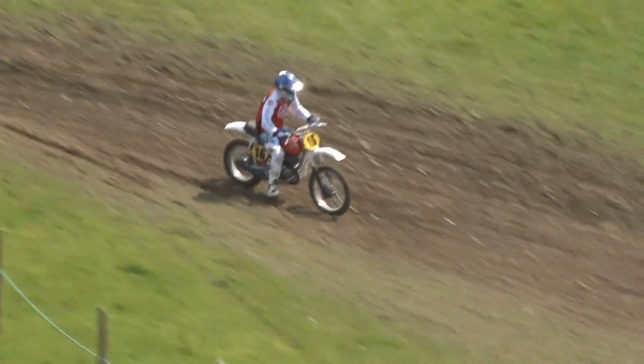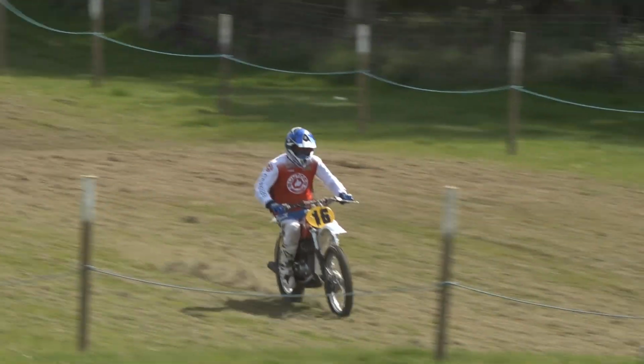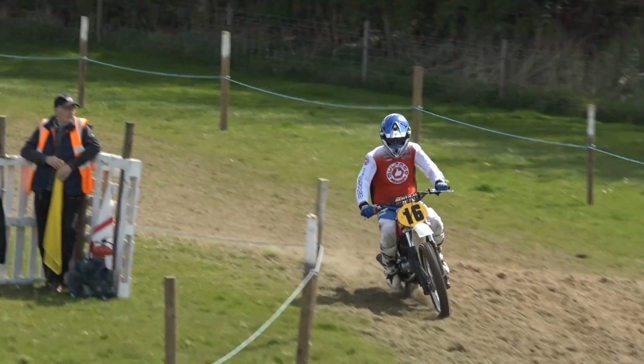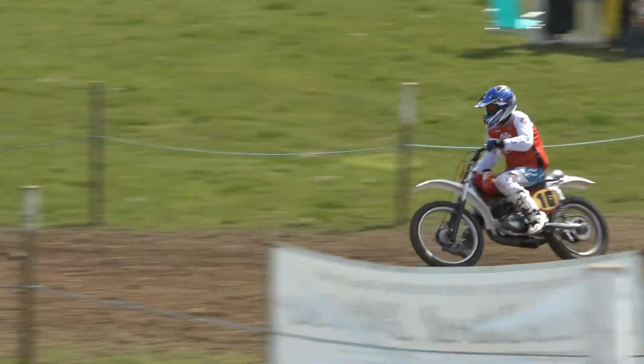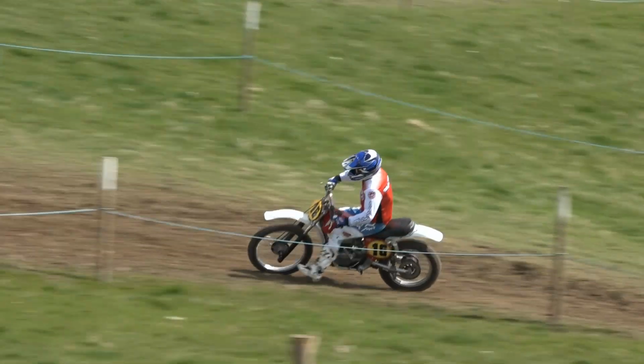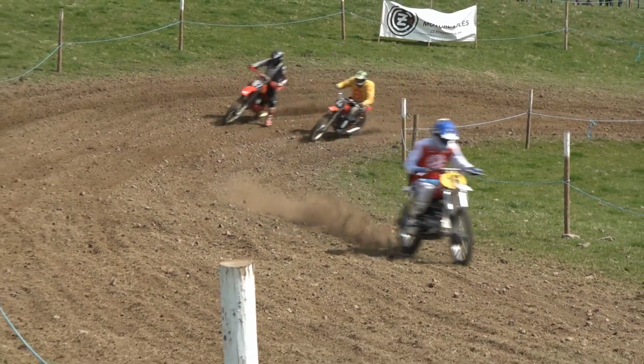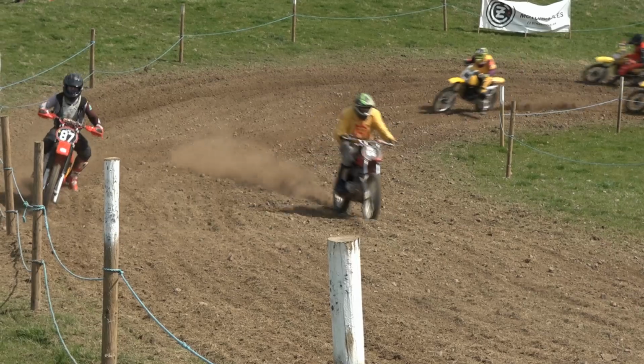As we take a look at number 16, that's Mike Foster on that lovely Spanish old tackle Persang. I think that's a 370 bike that Mike's riding, a lovely machine this, one of the popular old tackles from way back in the 1970s.